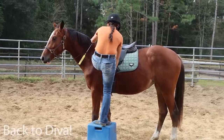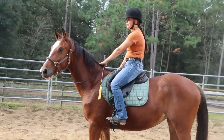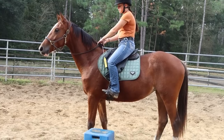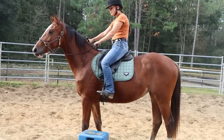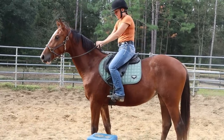So I always make sure that before I do much with these guys, I can get on them with a loose rein and that they stand still when I mount them and wait until I ask them to take off. That kind of falls true with every horse, but I really emphasize it with the babies just to make sure that we're on the same page.